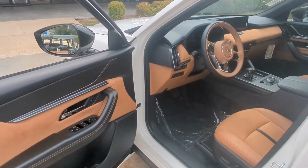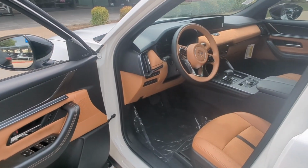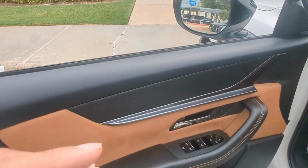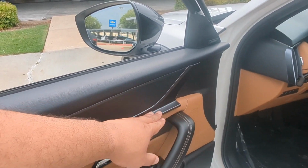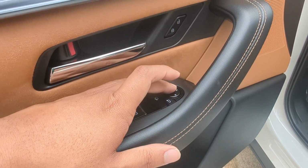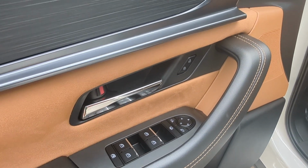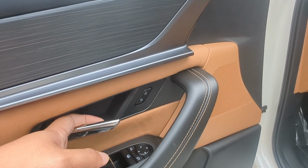The exterior of this one is finished off in Rhodium White over the Tan Nappa leather interior. Starting off on the door panels, you can see you have some very nice material here, very brushed, very unique. This aluminum finish right down here. As you come down to the door panel itself, you do have controls for your mirrors. You do have your child lock right there, as well as your power windows. And of course, your unlock and lock switches right there, and an aluminum door handle.